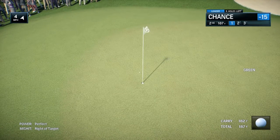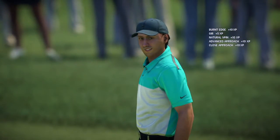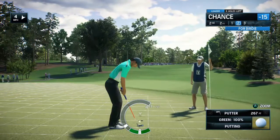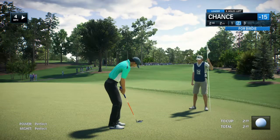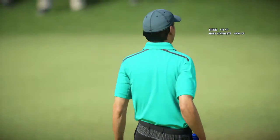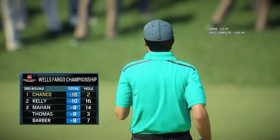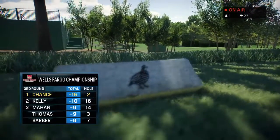Just a superb shot. You're not going to see much better than that all day today. Frank, this would be a nice way to jumpstart the round. Yeah, his momentum can quickly go in the right direction if he makes this. How about this? Birdies at 1 and 2. We could be in for something pretty special today. Yeah.